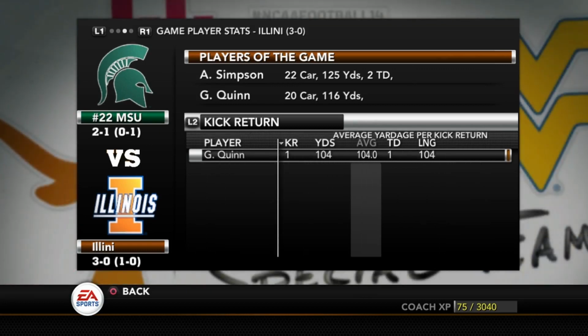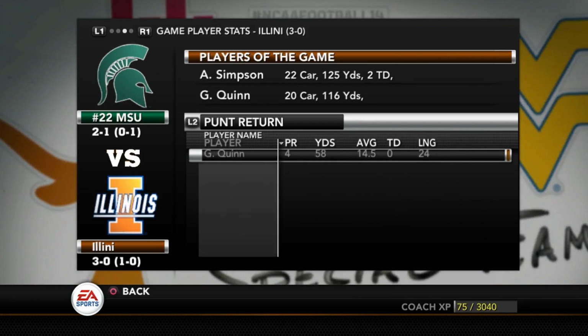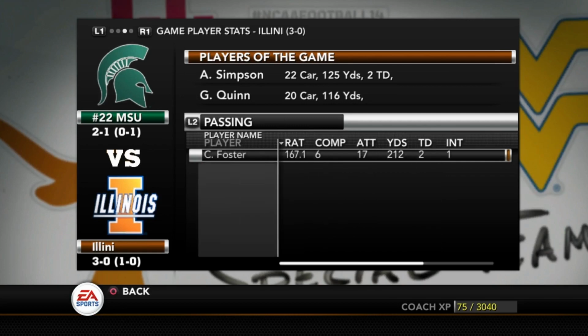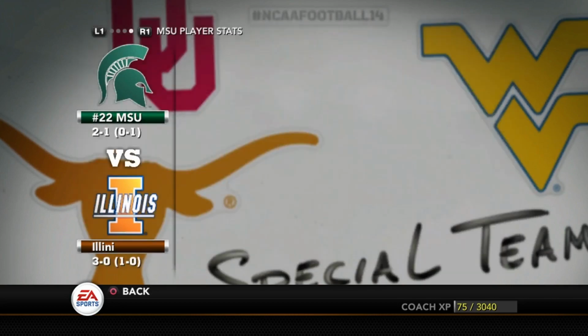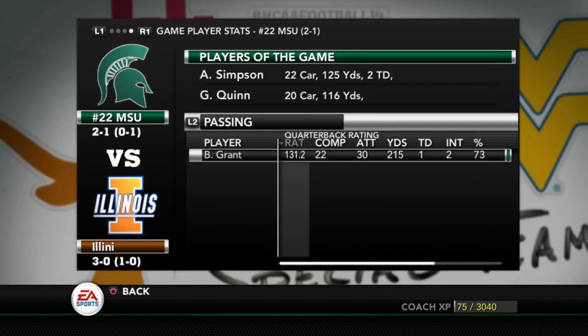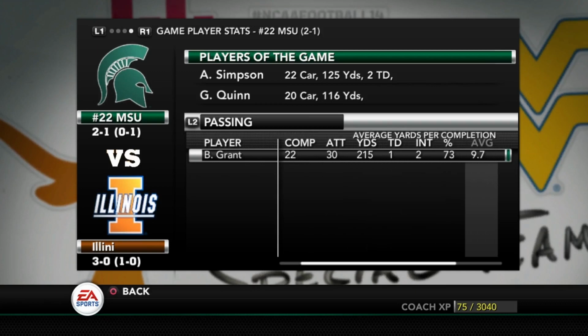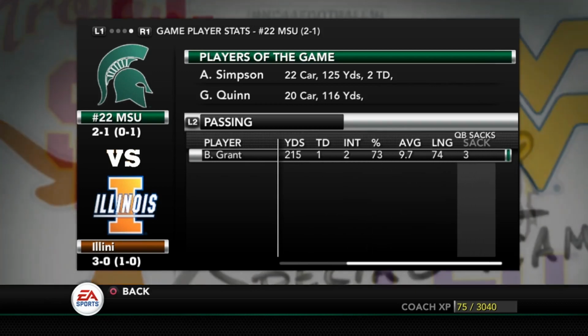Of course, Glenn Quinn right here, another kickoff return for a touchdown. In this game, in like my whole life of playing this game, NCAA Football 14, I've barely ever got kick returned for touchdowns. And in this season alone, we have two, which is crazy.